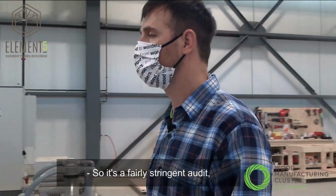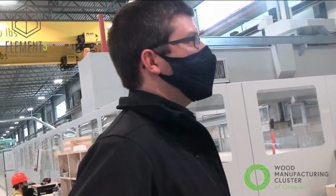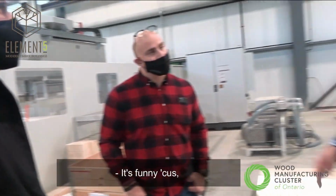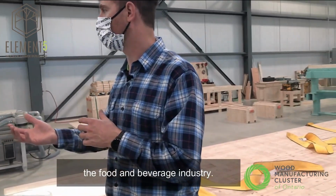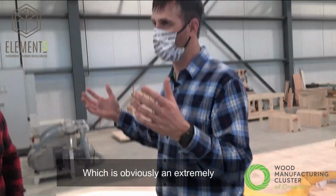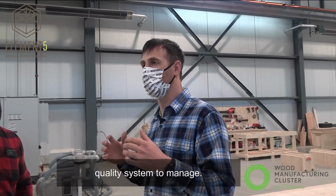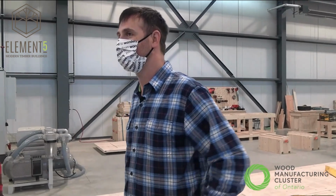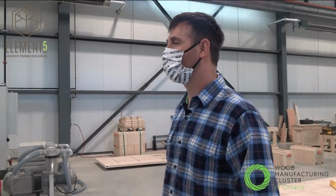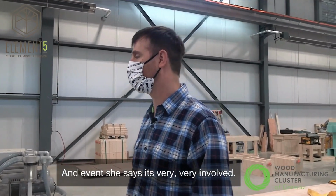Very good. So it's fairly stringent, well, obviously it's structural, so you get a fairly stringent process. It's funny because our QA manager, she comes from the food and beverage industry, which is obviously an extremely tough quality system to manage. And even she says this might be more. Maria's quite a smart quality manager, and even she says it's very, very involved.